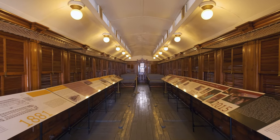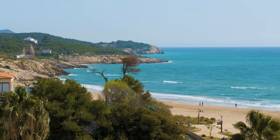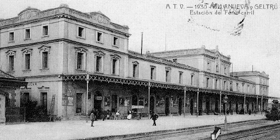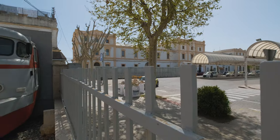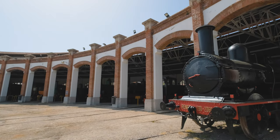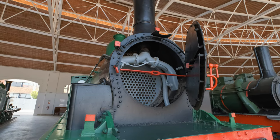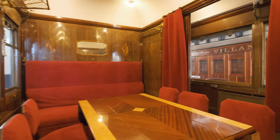Today we're visiting the Railway Museum of Catalonia in this lovely coastal town, Vilanova i la Geltrú. It's located in an old steam locomotive depot right next to the train station, inaugurated on August 5th, 1990. It's now the home of 54 vehicles, 25 of them steam locomotives, which is one of Europe's most complete collections.